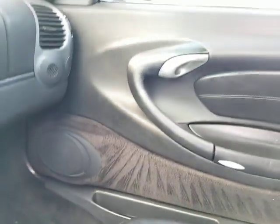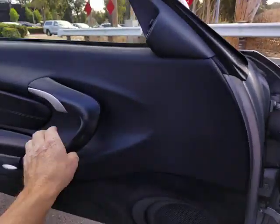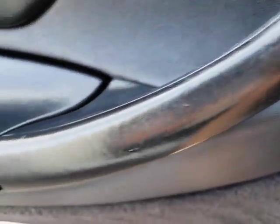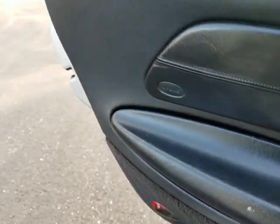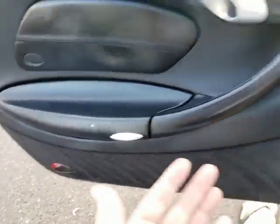Carpeting over here looks excellent. Door panels both look very good. You see the armrest, nice and clean. The upper portion of the door panel looks nice. This one as well. The door panel's in good shape. I mean, this is a sign the car has just been carefully used, I'd say.